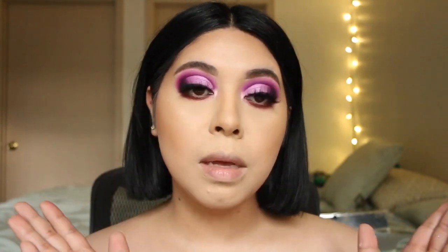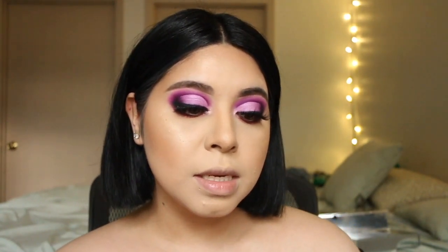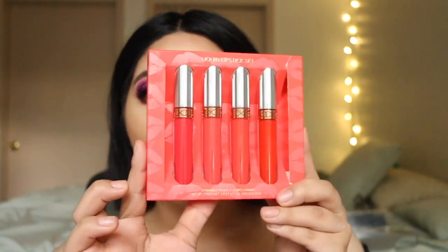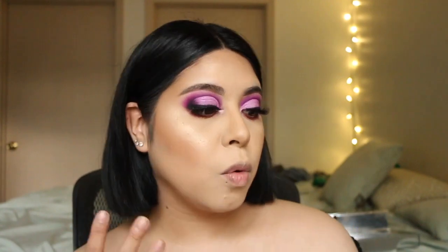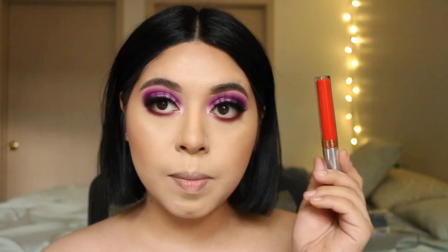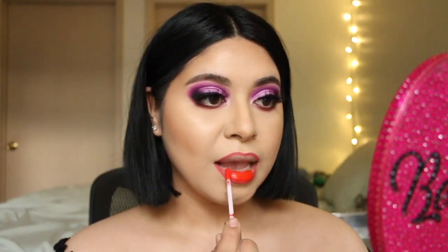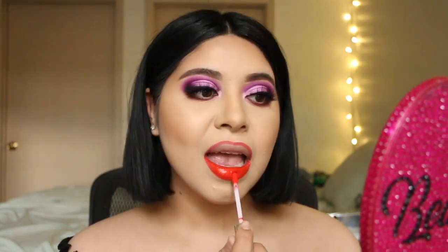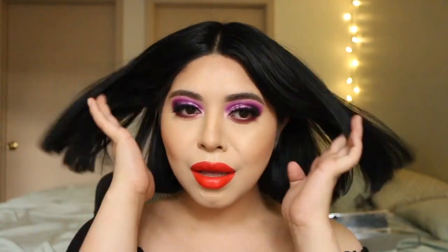Looking good. I know you guys are probably thinking I'm going to go in with a nude lip, but not today. Anastasia sent over their liquid lipstick set, which is a bunch of coral shades, and I did see Norvina tweet that she liked a purple eye with a coral lip. So I think I'm going to go in with this one, which is more red. We're going to use Spicy for today. Okay, so this is very sloppy, but I'm just doing this really quick. This lip color is so bright. It's so pretty. What the heck?